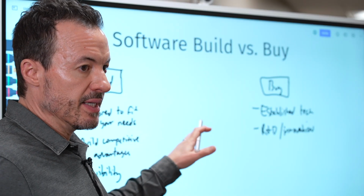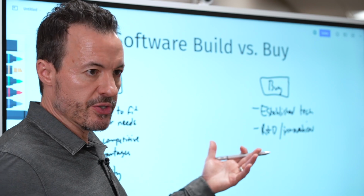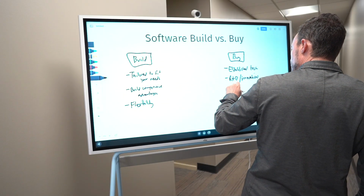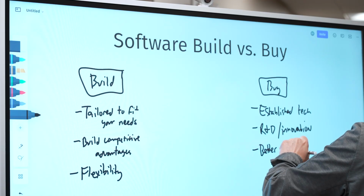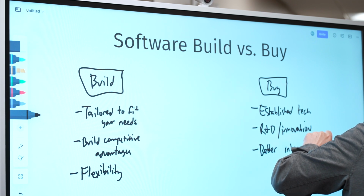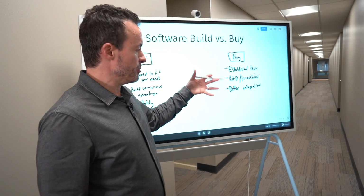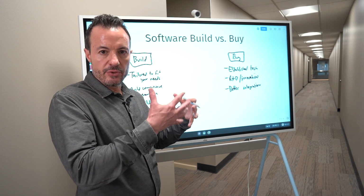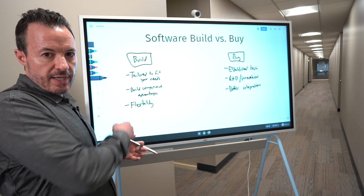Another reason why buying software is oftentimes more popular and more acceptable to organizations is because it allows you to better integrate to other technologies. So if you're deploying multiple technologies, multiple systems, you want to know that you can integrate those tools easily. And generally speaking, when you buy off-the-shelf software, they've built the APIs and the integration tools that are going to allow you to tie together multiple systems better and easier than you might in the build option here.